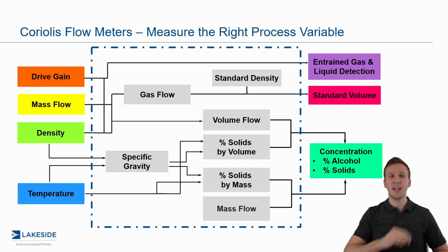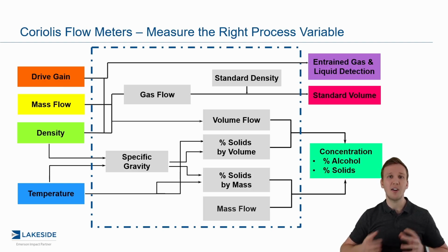There are RTDs placed throughout the Coriolis flow tubes, and the reason for this is we need to understand the temperature of those tubes because it is made out of a metal and the stiffness will change depending on the temperature. So we need to correct for that, and this is different than say in a DP flow meter where we are compensating for changes of pressure and temperature. This has to do with the fact that we're looking at the tube stiffness and taking that into account when measuring density.